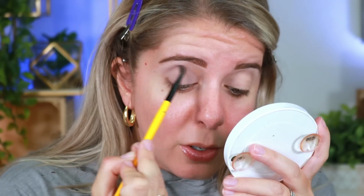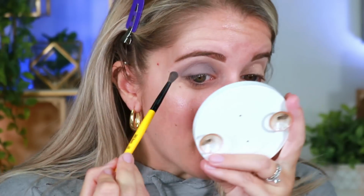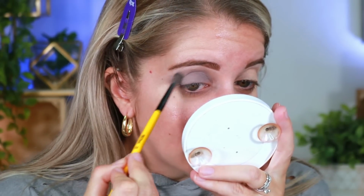So we're just going to put this all over the lid. Wow, this has like no color to it. That has barely any color. I think I'll take just a little bit of this gray color right here, just to add a little bit more color to it. It's a light shade to blend it out. I just touched the brush to my eye. Oh my gosh, it's causing my eye to water. Okay, so that's where we're at for this eye so far.